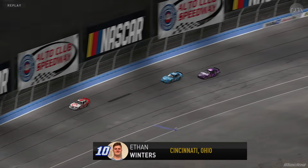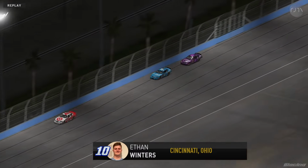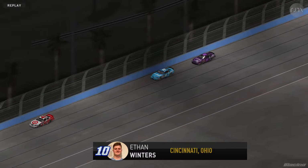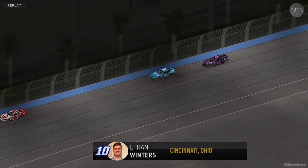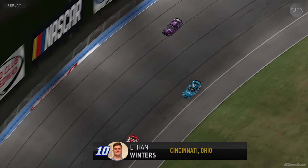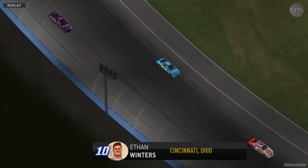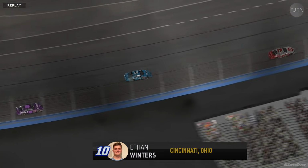Absolutely. Well, you still come home with a P2. I was watching you as soon as I saw you in that wreck. I saw you working your way back up to the top, and man, you almost had it. You almost had that win, but hopefully next week you can have a little bit better luck in the start of the race.